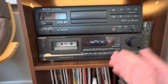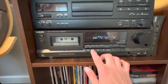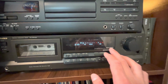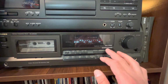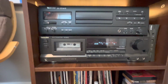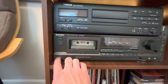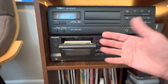It's not really about the functions, how that works. I mean, we all know it's a tape deck and can play in both directions, and you can record with that. And it has a lot of features which I actually have no clue about. HX Pro, Dolby, noise reduction. So for me, it's a good tape deck. You could have two microphones plugged in here, also the big headphone jack which you have here. And then it's just that sound.